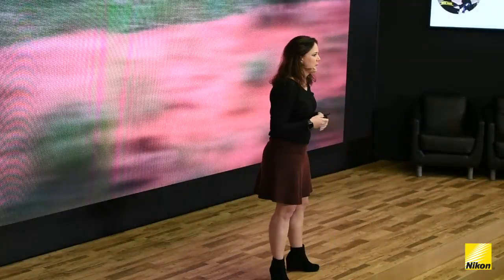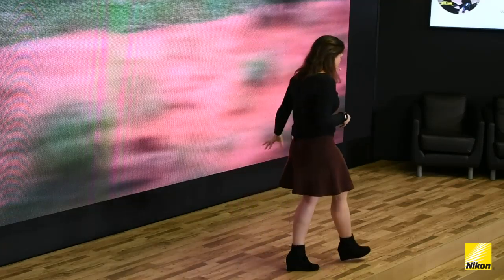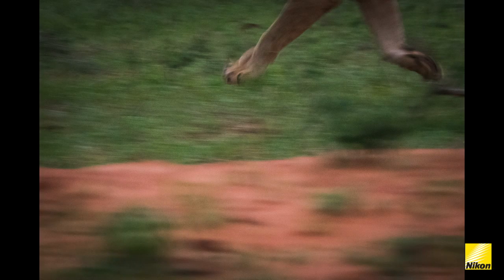I love trying to show color and the colors that come out in the longer exposures. So this was shot with my 850 at 1/40th of a second. And I really love how the color in the ground mimics the color of the lion's paws.